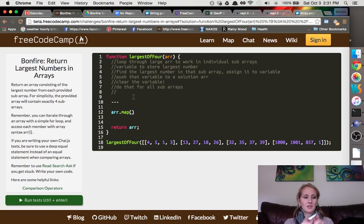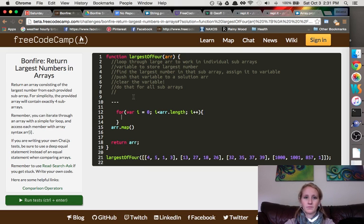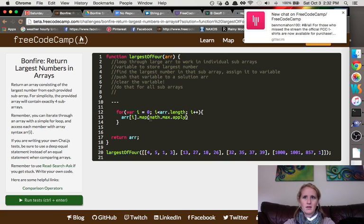wait a second. Should I be doing this on each individual array? Should I have a big loop, like for i from 0 to length, i plus plus, and then array i dot map? Loop through the four arrays and use map to save the result.